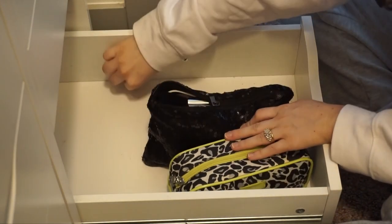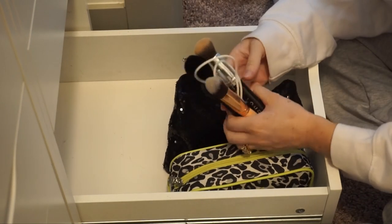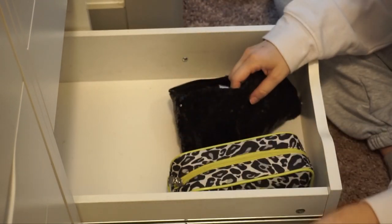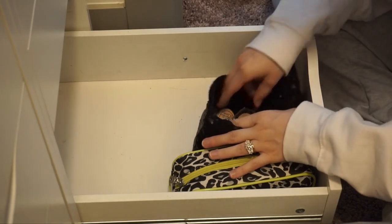All right. So these two things are things we do need to go through. I'm kind of afraid here. A lot of makeup brushes and things that I really don't need. I have a cord in here. I'm going to get rid of these makeup brushes, to be honest. I have a lot of makeup brushes. I don't need them all. Don't need this hyaluronic fix. I'm getting rid of that.